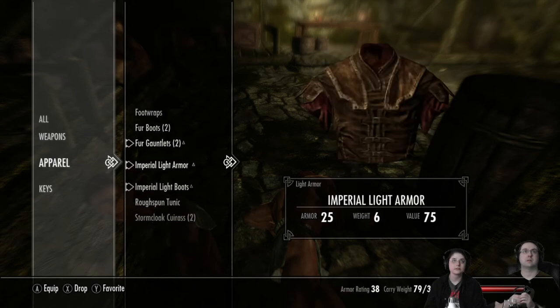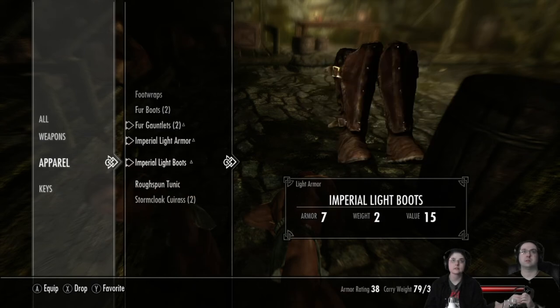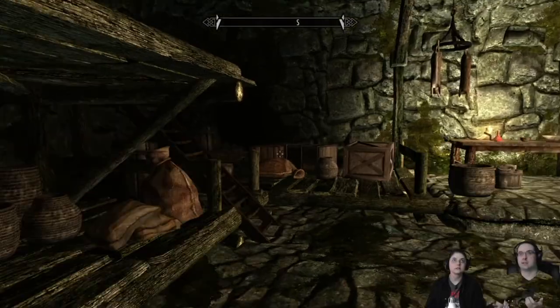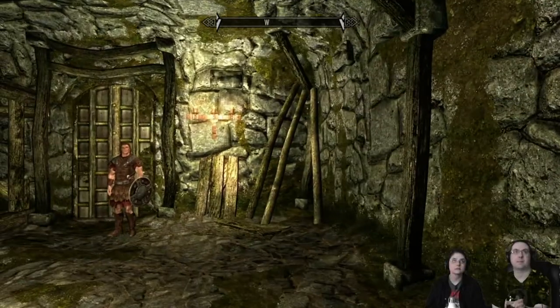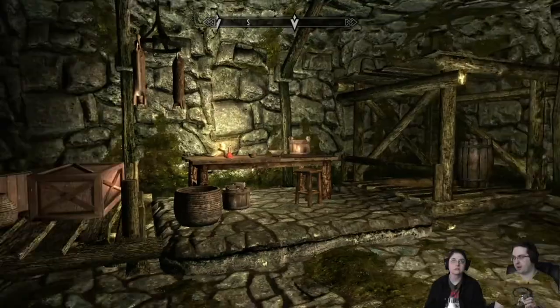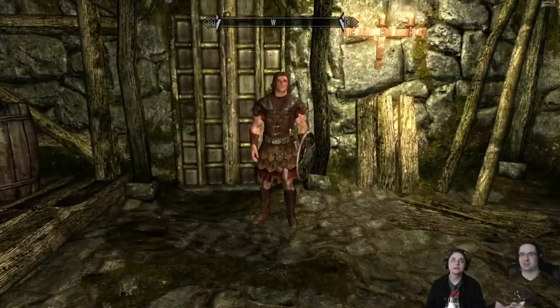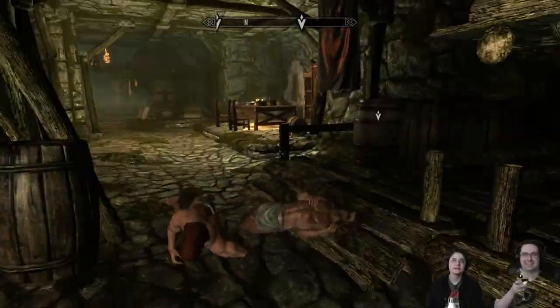Her boots are armor 6. Yeah, what you have is better, which you're already equipped with. All right, that's, see, we're doing it. He's like, are you done shopping on the dead corpses yet? Hey. Are you done giving me a fashion show? We have a dragon to fight.